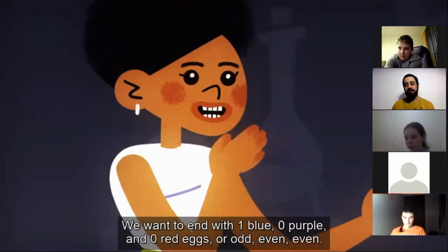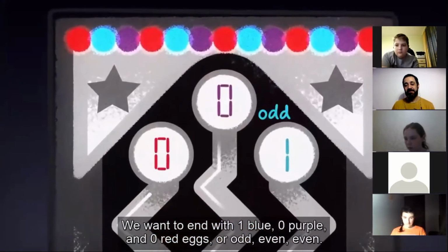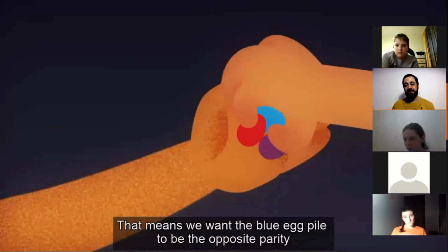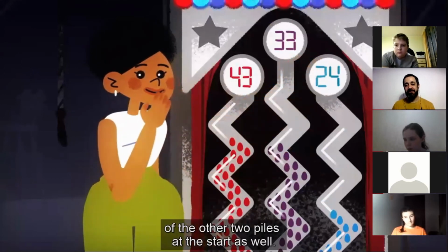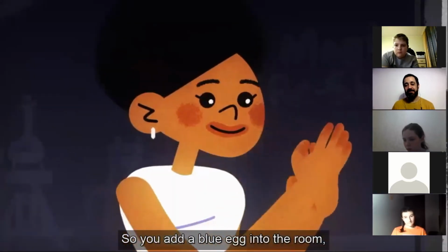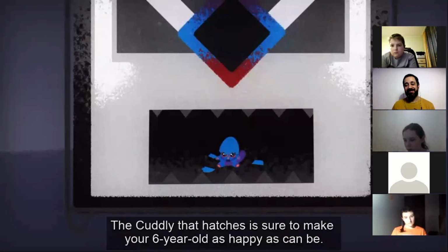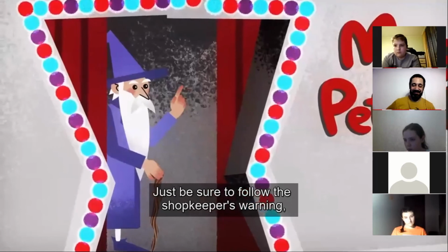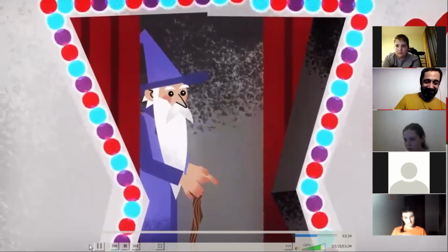We want to end with 1 blue, 0 purple, and 0 red eggs, or odd, even, even. That means we want the blue egg pile to be the opposite parity of the other 2 piles at the start as well. So you add a blue egg into the room, and 99 egg fusions later, only a single blue egg remains. The Cuddly that hatches is sure to make your 6-year-old as happy as can be. Just be sure to follow the shopkeeper's warning and never feed it after midnight.